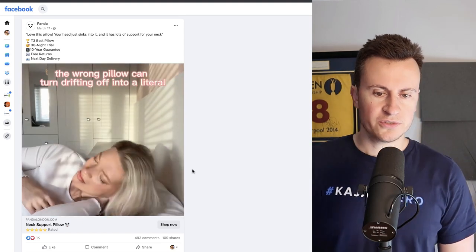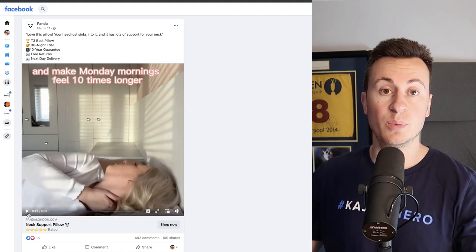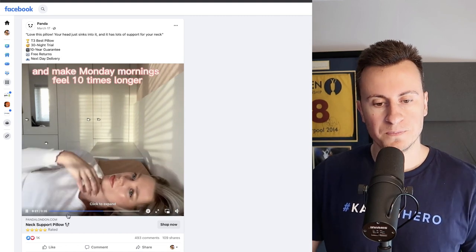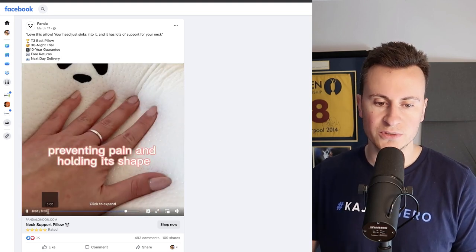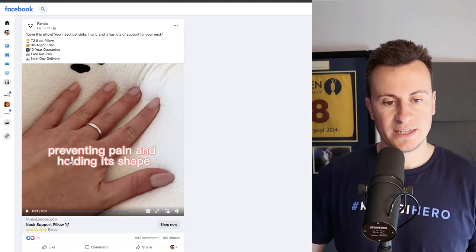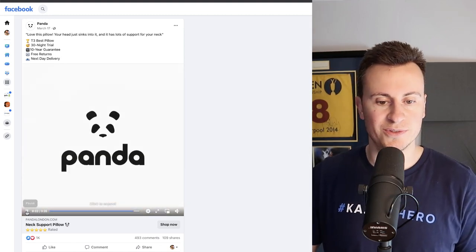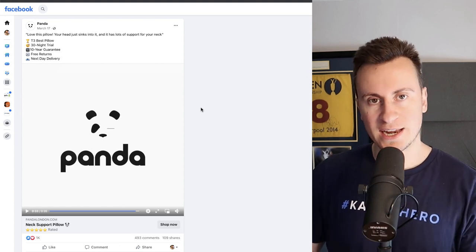Another popular strategy as well is they actually highlight the pain points, literally, that a lot of people will be having with traditional pillows. So they kind of set people up to then knock them down by saying this is the solution to all of your problems. So all in all, a great product, a great brand, a great ad creative.